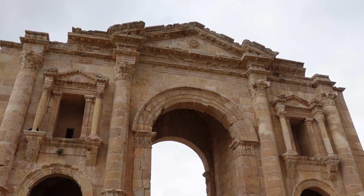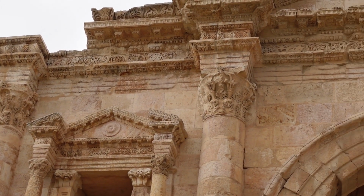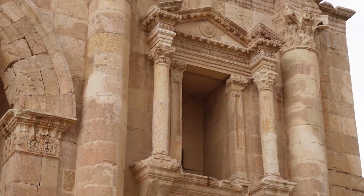With Hadrian's Gate, I'm really impressed by how well preserved it is. All the intricate details, everything is still there. It's really impressive to see this gate here. Also from the gate, just right beside, on the left side, there's the Hippodrome, which is also gigantic, and I'm gonna just explore it now.